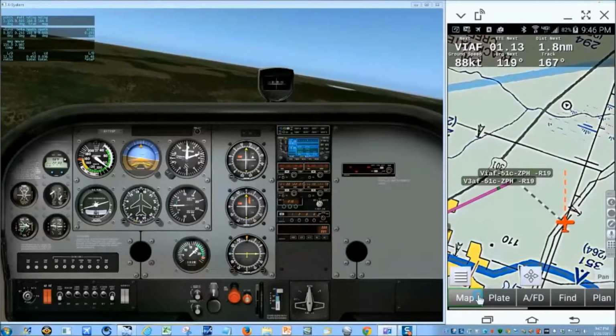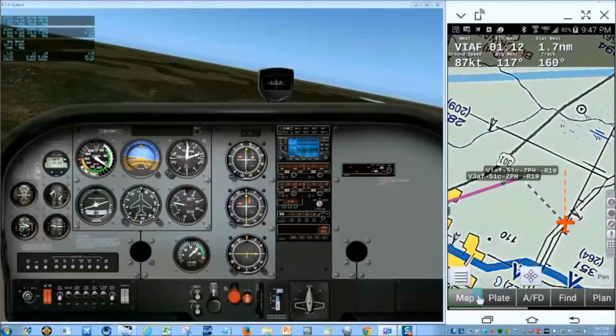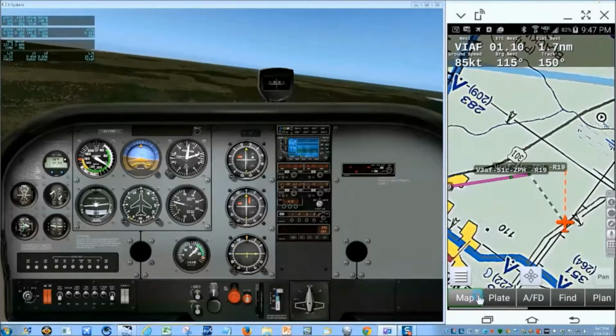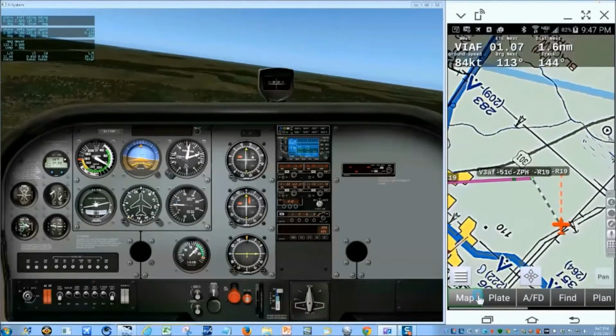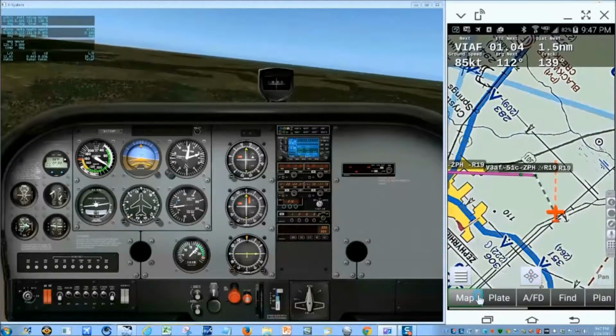The very first time you fly a procedure, you'll feel a reduction in workload maneuvering to the VIAF waypoint. There's no longer a lot of mental calculations required to make sure you're somewhere near a 45-degree entry for runway 19. This is the first workload reduction facet of the procedure.